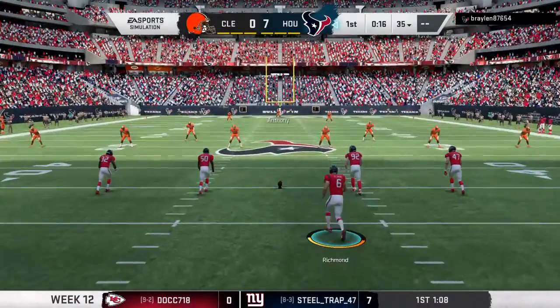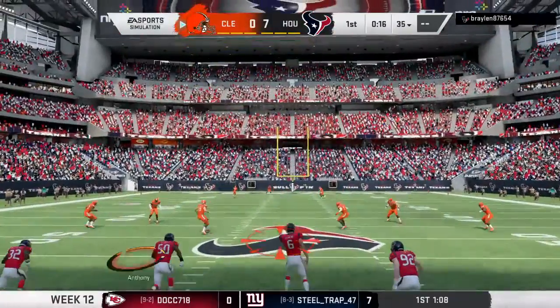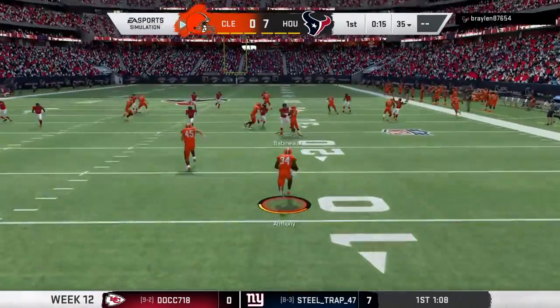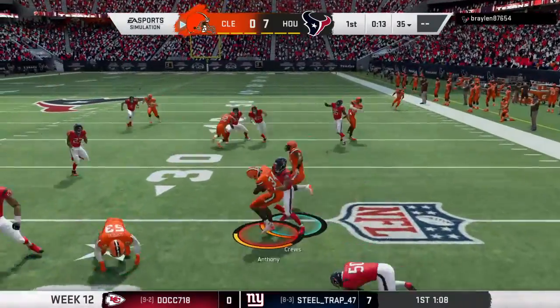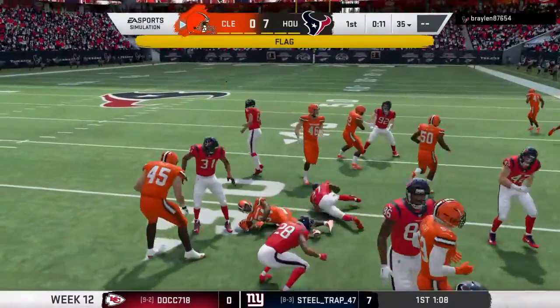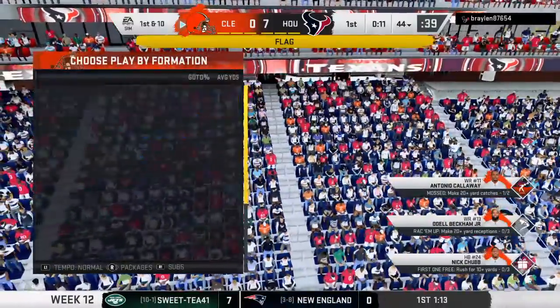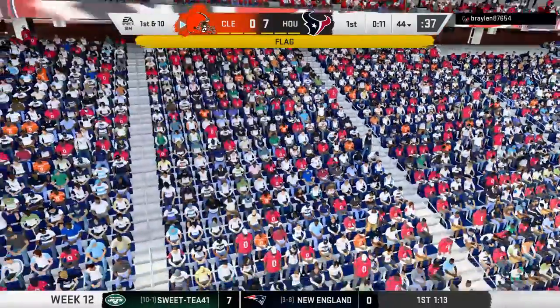Out is the kickoff unit as they run up and send this one away. This will be taken in at the 1. Oh, look at the juke. A marker down. He does get it up past the 25. Will it hold? Let's see. So that flag will cost him 15.